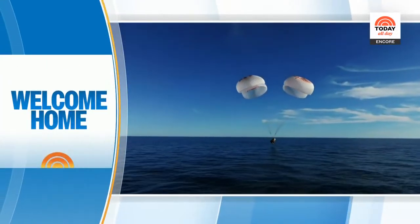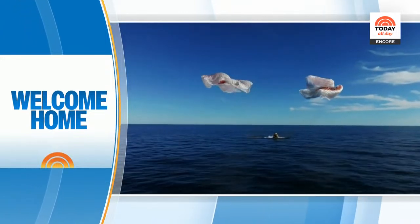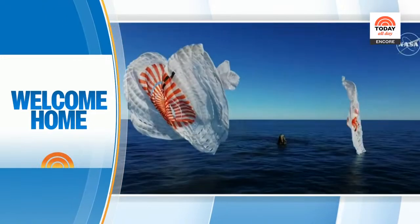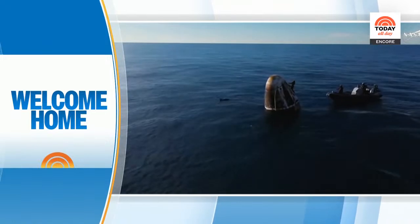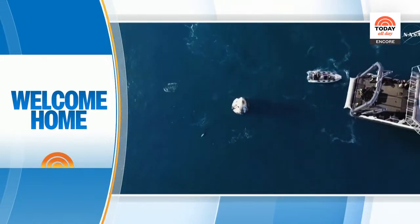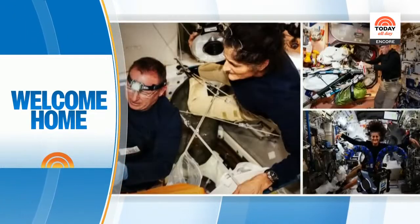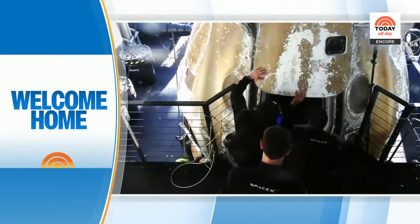Welcome home. And splashdown. Crew 9 back on Earth. Those two astronauts splashing down off the Florida coast to finally bring their nearly 10-month space odyssey to an end. A curious pod of dolphins there to greet them. Big smile, big waves. The pair now undergoing health checks after reuniting with their families for the first time in 286 days. Straight ahead, what they're saying about their journey and what's next for them.